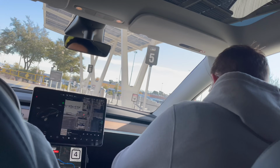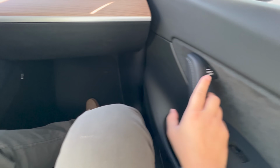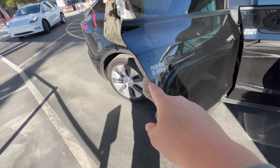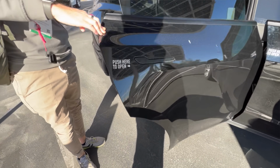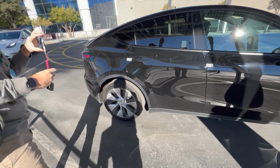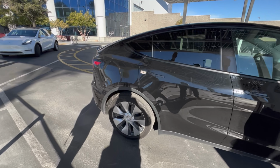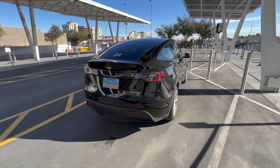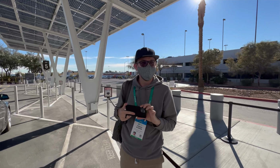Well, anyway, thanks so much for the trip. Really appreciate it. And we'll see you hopefully on the next one. There's a little open door thing here. I need that in my car. I know. Hey, thanks again. And then it also says push here to open. Very interesting. There's the Model Y. How to use a Model Y. That's so cool. And yeah, it's a long range all-wheel drive Vegas Loop. First time, Jordan? Yeah, that was cool.